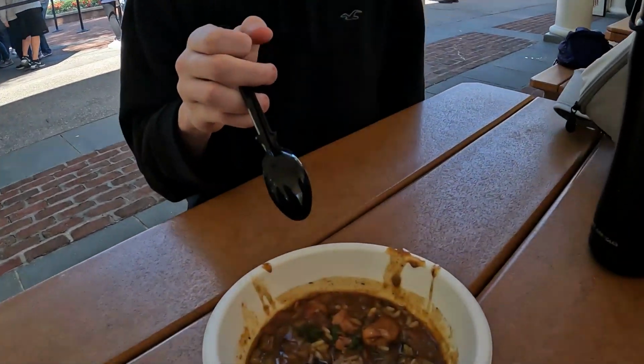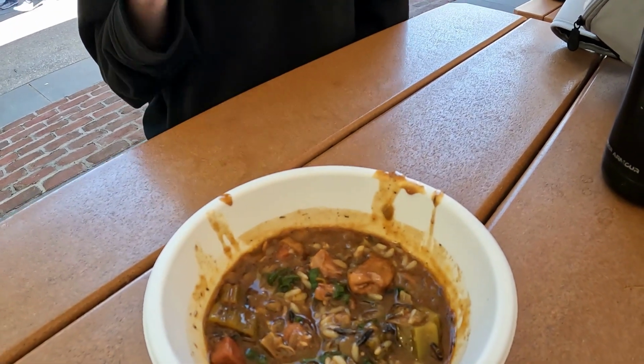Okay. This gumbo is amazing. It's very spicy, though, like Callie said earlier. So if you do not like spicy things, I would not recommend this. But if you do, definitely get this. It's so good.